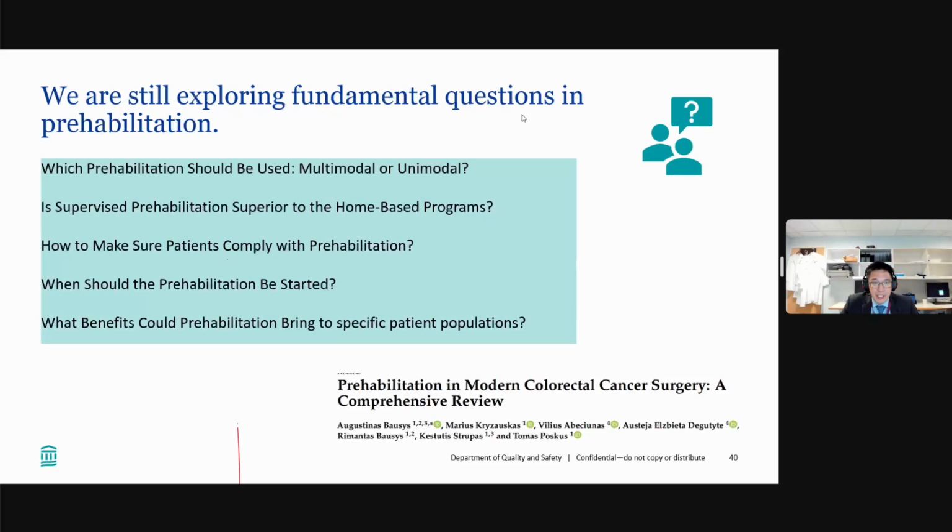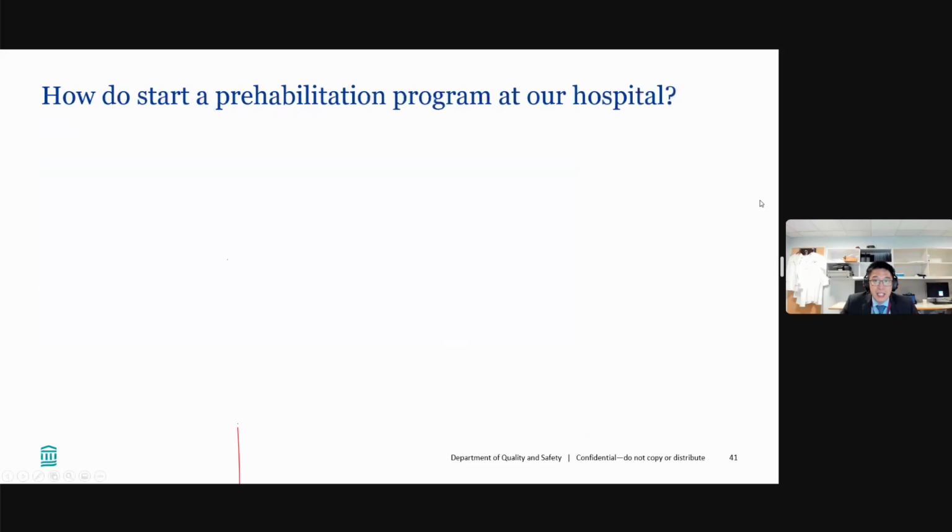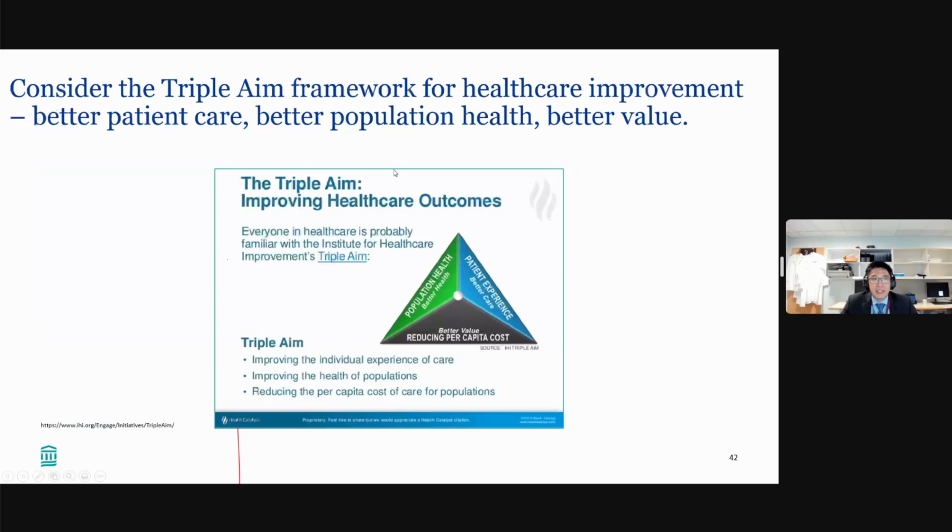And how much prehab do you need to do? Should it be a month, 2 weeks? How much is enough? So a lot of these remaining questions. So how would you start a prehab program at your hospital?